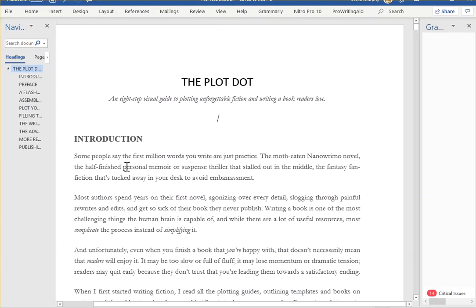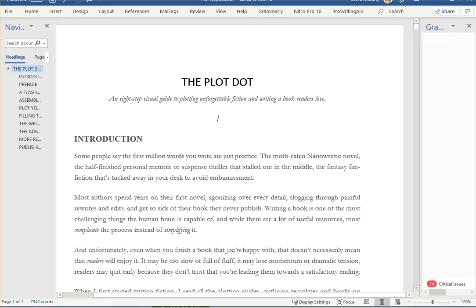I've built it out a little bit, but it's only almost 8,000 words now. I'm going to try to build it up to about 10,000, maybe 15,000. I might add some stuff in, but I also want to keep it pretty short because it's going to be a perma-free book. I want it to show up in the short reads category. And so I've really just focused on a light, simple guide to plotting. I don't want it to be overwhelming.